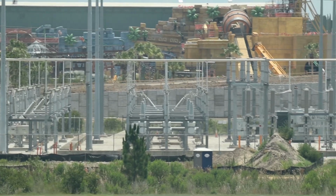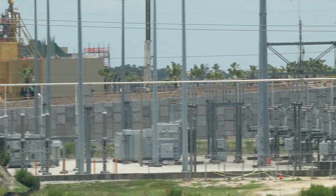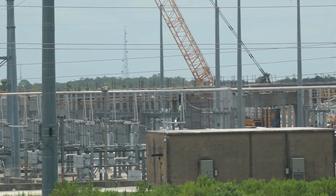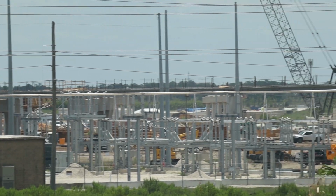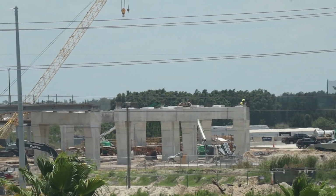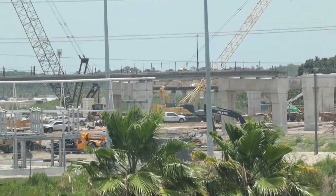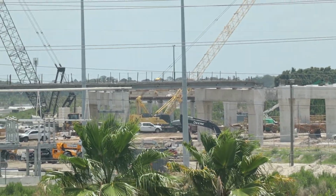Over here we have that ramp going from the Kirkman Road expansion. As you can see, it goes up like a highway ramp. And as it keeps going, it actually forms a little road, like a support for it, and it continues up the bridge supports. It's going around and it stops right there. So they're working on this fast, and pretty soon we're going to be able to drive on this road to get from each property of Universal and just to drive around.